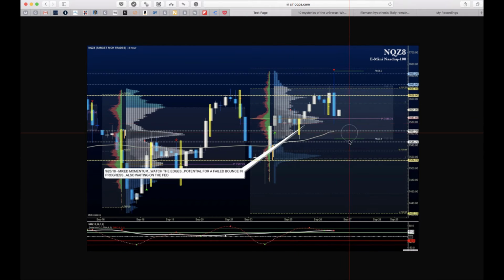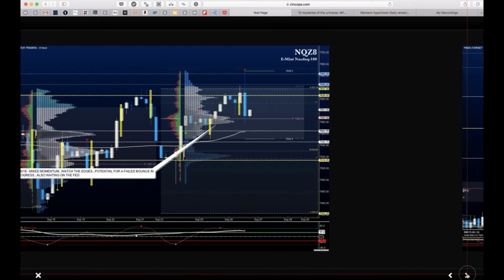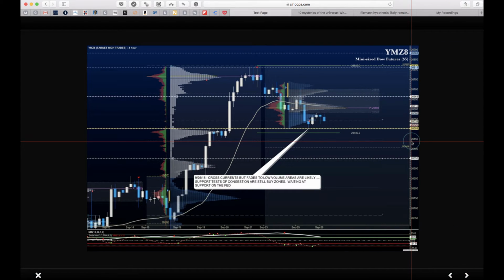Old resistance, new support. Learning to trade what you see and anticipation of motion becomes the most important thing you learn besides managing your risk. I would have to say that.